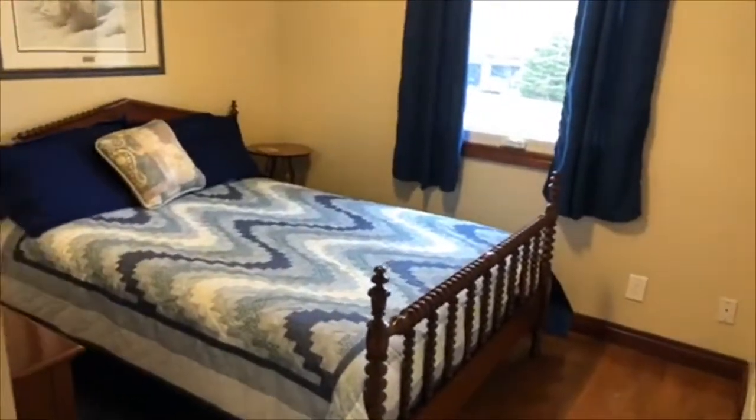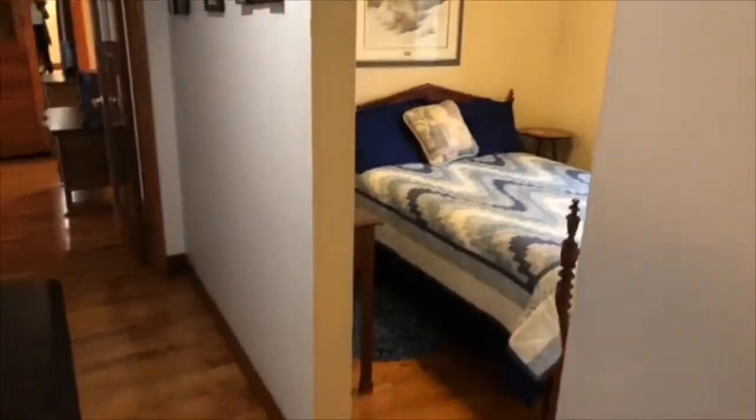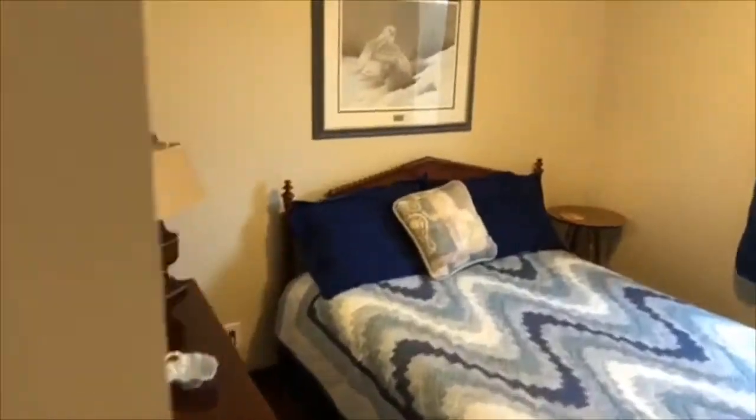Here you're getting into the master area. This is, and that automatic light. This is another, we're not technically calling this a bedroom because there is no door, right? You can see that there's no door. But they have it set up as another bed.